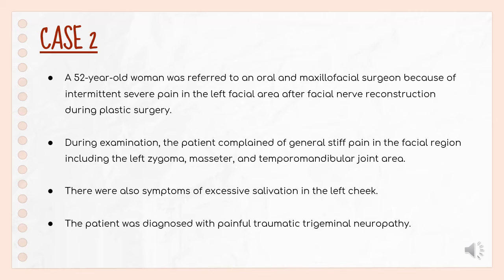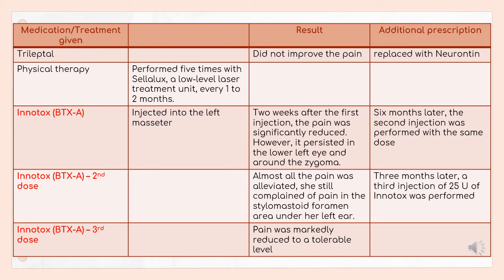For the second case, a 52-year-old woman was referred to an oral and maxillofacial surgeon because of intermittent severe pain in the left facial area after facial nerve reconstruction during plastic surgery. During examination, the patient complained of general stiff pain in the facial region, including the left zygoma, masseter, and temporomandibular joint area. There were also symptoms of excessive salivation in the left cheek, and the patient was diagnosed with painful traumatic trigeminal neuropathy. The medication and treatment given to this lady include Trileptal and physical therapy.